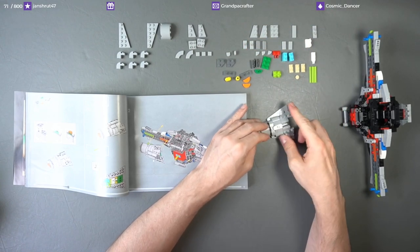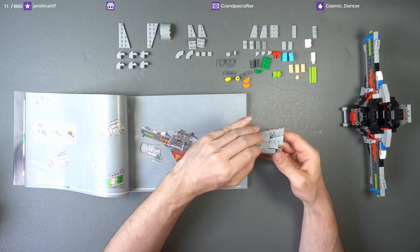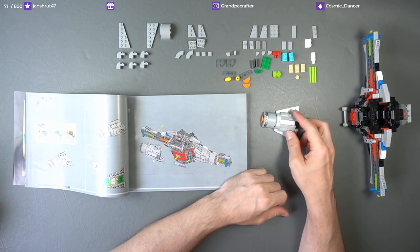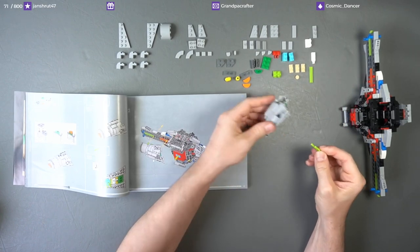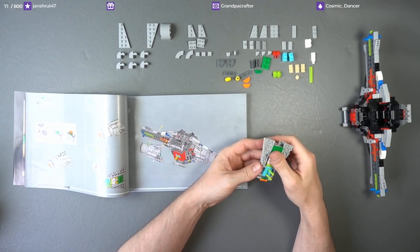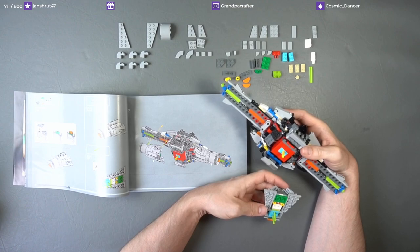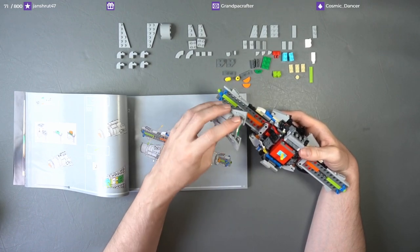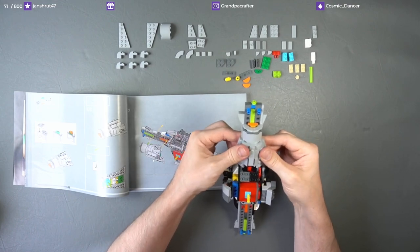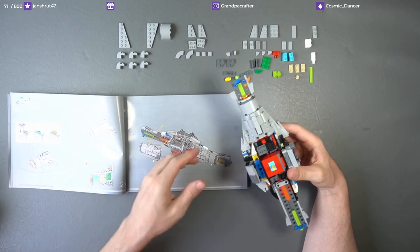Yeah. Very next step mostly covers it up. That's too bad. I thought it looked like the inner gears of an exhaust or engine or something. We've got two of these. Flip that around. And this connects on that way. And then we have to do it again, which I saw coming.